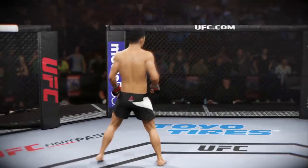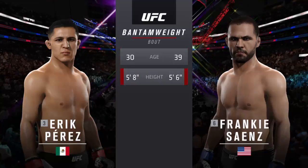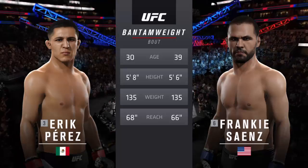Tale of the tape for this bantamweight battle. Saenz is 9 years his elder. Perez is 2 inches taller. He will have a 2-inch reach advantage. Bruce Buffer. Ladies and gentlemen, this fight is 3 rounds of the UFC bantamweight division.